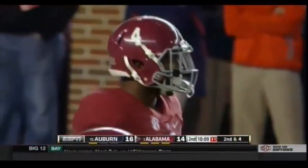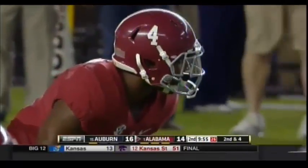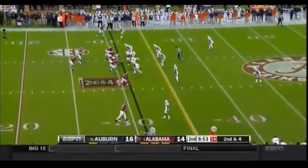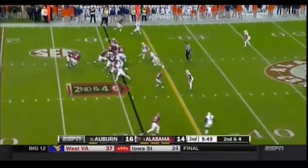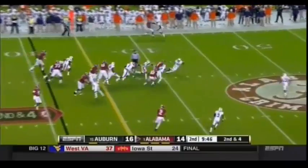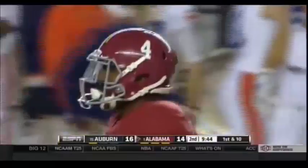And Alabama trailing 16-14. And Bama using a little different personnel package. 3 wide receivers with Jalston Fowler and T.J. Yeldon on the field together. 2 wides to the near side, 1 to the left. Here's Yeldon again. Gets a seam into the secondary. He's got a first down on the 45-yard line of the Auburn Tigers.